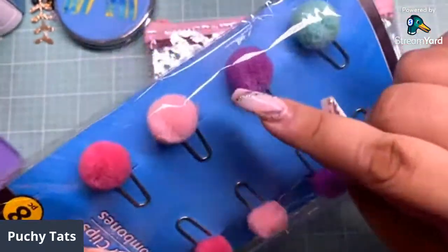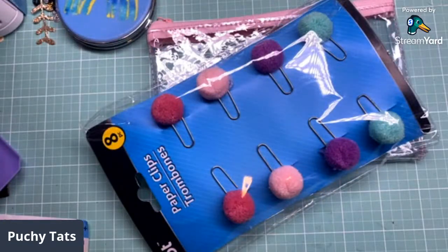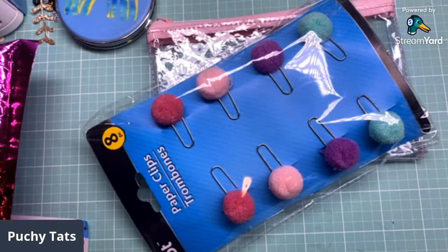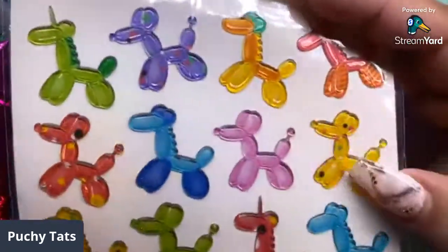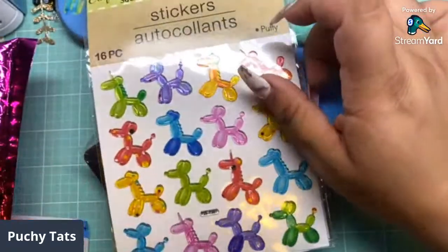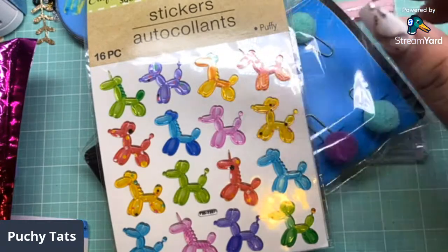They brought these back, these little pom-pom clips. They're back at Dollar Tree. So these were several trips, guys. I finally found these little birthday stickers. These are perfect for birthday cards and stuff. I bought the pink, sort of purple, and the holographic. And they have a yellow, too. I didn't grab the yellow.